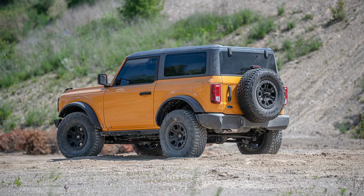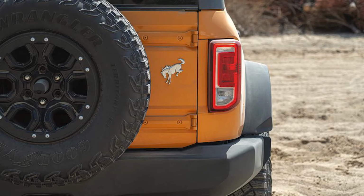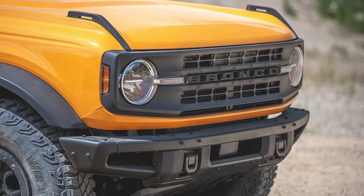Of course it reminds me a lot of the two-door Jeep Wrangler, but in a way it's just better. And it also starts at 29,000. I did say earlier in the video that it was gonna be starting at 30,000 and going up from there. So, 29,995 or something is where the two-door Bronco starts, which is actually a pretty solid deal. And then of course it builds up from there.